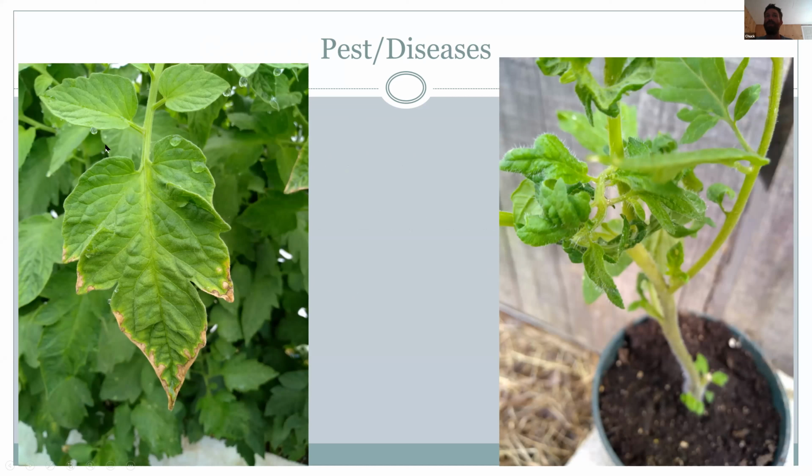So that's where ventilation is key, having ventilation fans or roll-up sides, and having that east to west wind, being able to dry those water droplets off of the hydathodes before they become a vector for fungal disease.